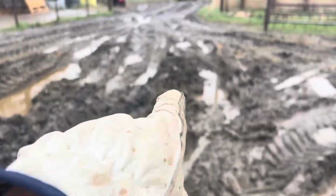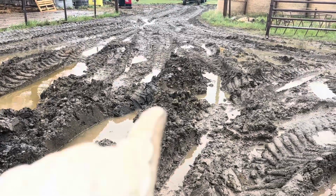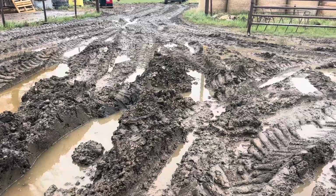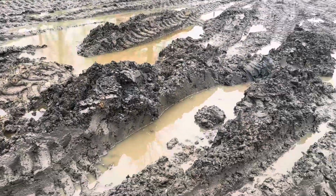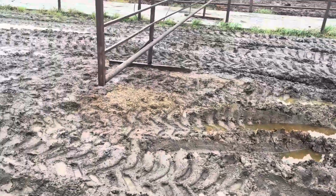So there's that white stuff starting to come up from the ground. That's 2 feet down, that white stuff. So that shows you how bad this is punched. We're going to have to scoop all this out to get it to dry out.